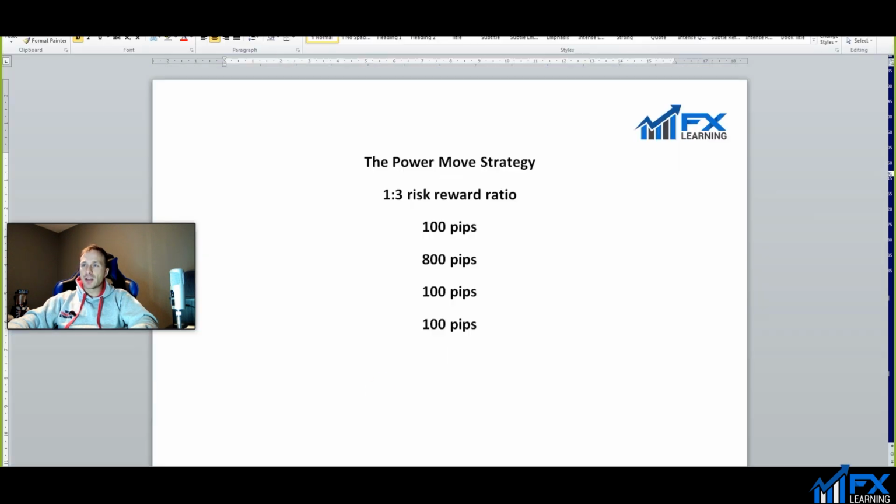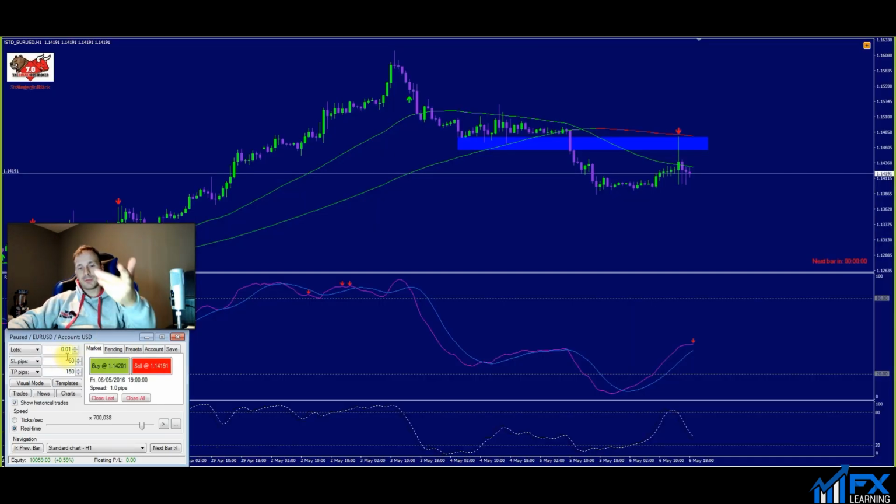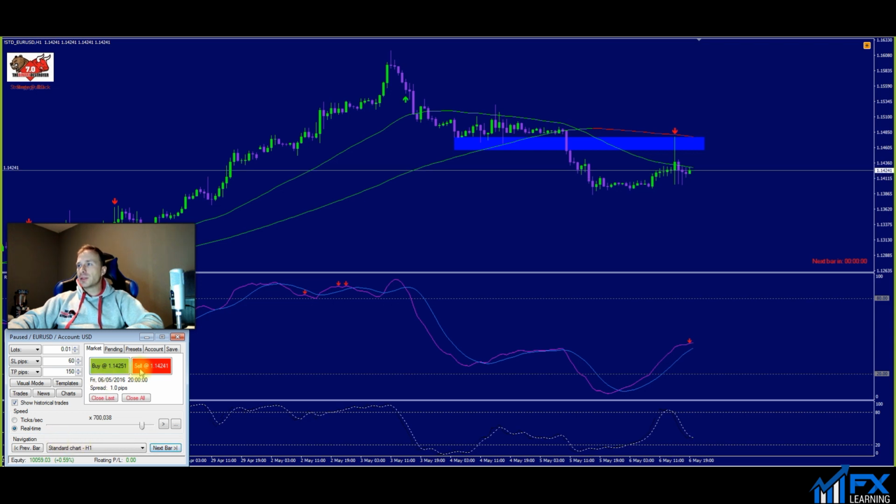Let me just write that down so you can actually understand. 1 to 2.5 risk reward ratio. So for 100 pips I am risking, how much is my take profit? 250 pips. Obviously it isn't on this occasion. It's 60 for 150. Okay, so hold on, and let me take a sell.